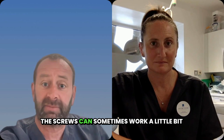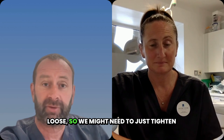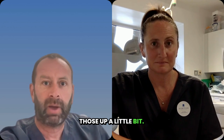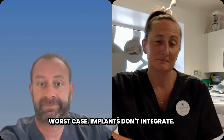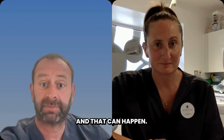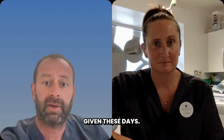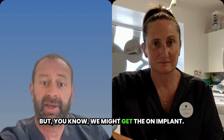The screws can sometimes work a little bit loose, so we might need to just tighten those up a little bit. Worst case, implants don't integrate, and that can happen. Integration's pretty much a given these days, but we might get the odd implant.